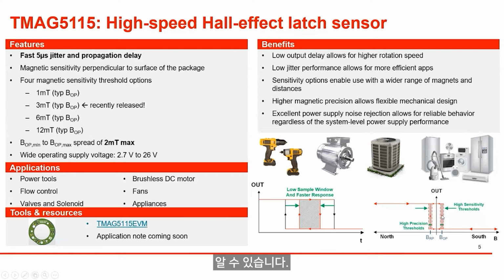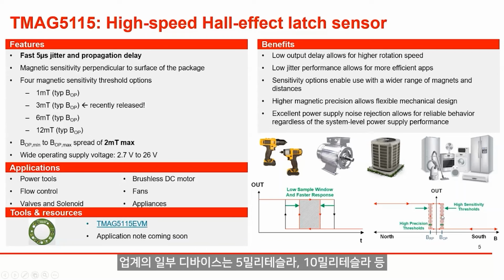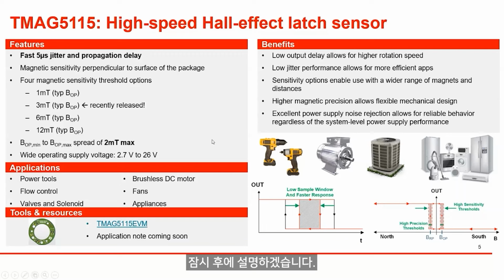Some devices in the industry can range very, very high, 5 millitesla, 10 millitesla, but we're tightening up to a very, very precise min and max of 2 millitesla across the full range of devices, which is really cool. So the precision is there, and then also the really fast response time, which we're going to get to in a second.